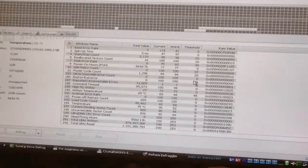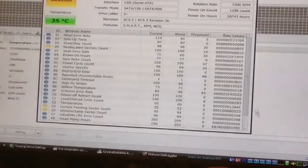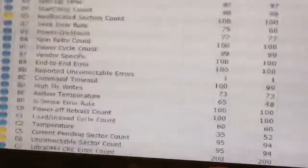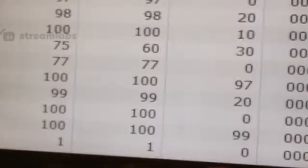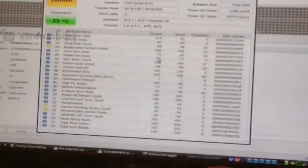So right, that's what the real data is, but the Crystal Disk Info, which is the main SMART status, which is coming straight off the drive, doesn't tell me much at all. Under reallocated sector count, which is yellow, if you look along, it says 100, 100. It says current 100, worst 100, and under threshold it says 10. So what the hell? It doesn't tell me anything at all.